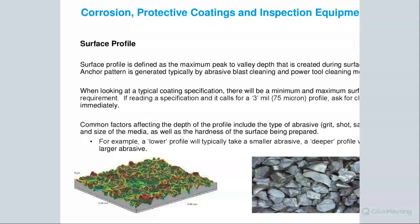The factors affecting the depth. We talked about this a little bit before. What type of abrasive, the size of the abrasive, as well as the hardness of the surface being prepared. If you're just looking for a low profile, you might use a smaller abrasive and use more of a sweeping type of application, or a deeper profile. If you're getting into the metallizing coatings or whatnot, you're going to be using a large, aggressive abrasive.